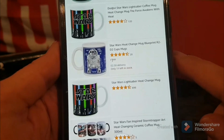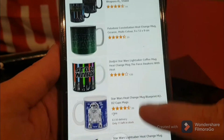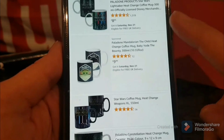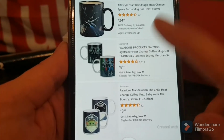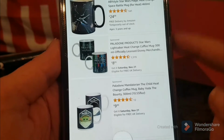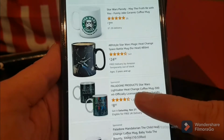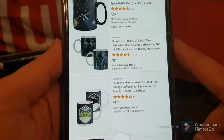It's heat changing. It is $7.99 plus £2.50 delivery. But you do have a ton. So we have ones at £10, $8.45. Actually, the $8.45 one is probably the cheapest. So if we say roughly that we'll probably go with our $8.85.